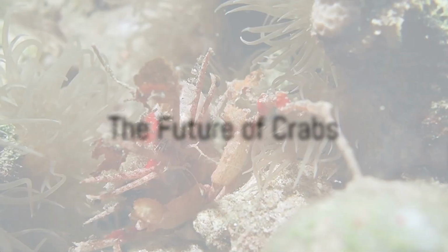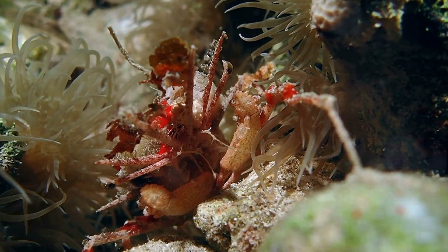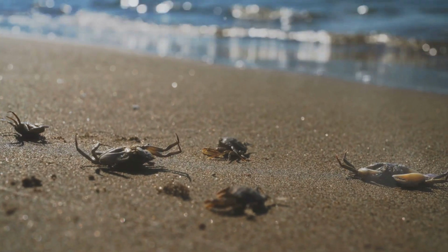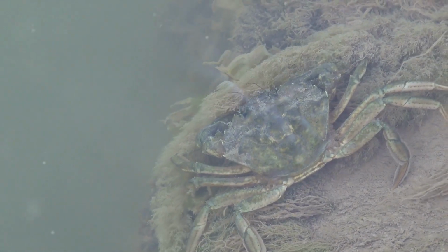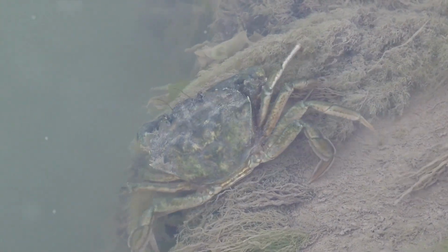What does the future hold for our crustacean friends? A question that's been on the minds of marine biologists and crab enthusiasts alike. The answer is, unfortunately, not so clear-cut. As the planet warms due to climate change, the world's oceans are undergoing significant shifts, and these shifts are spelling trouble for our crabby companions. Rising sea levels and warmer waters could potentially disrupt crab habitats, with some species even facing the risk of extinction.